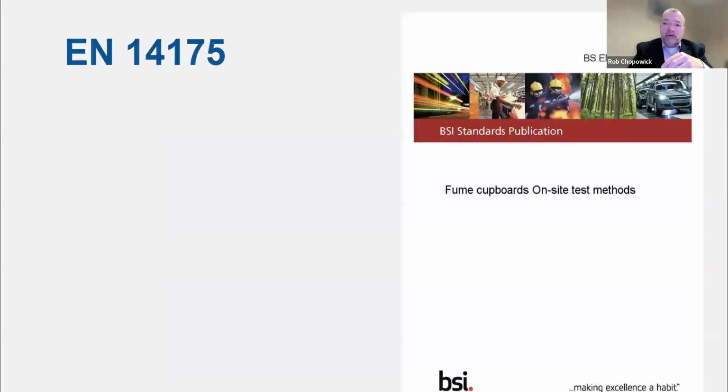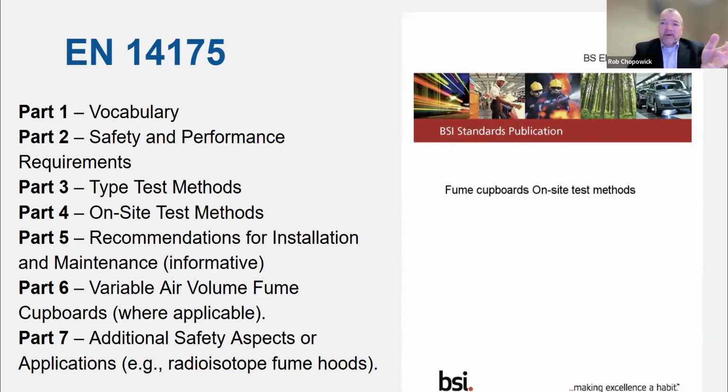The European standard is broken down into multiple parts, covering vocabulary, safety, performance, test methods, on-site test methods, installation, and what have you. Now, for anybody who's done some clean room testing, say ISO 14464, it's broken down into different parts for clean rooms. So this is also an ISO-driven standard, so the structure is very similar.